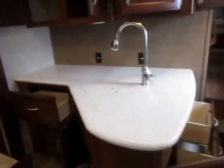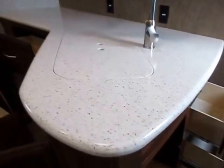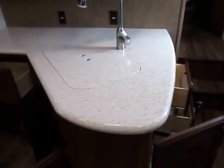Corian countertops, or pardon me, not Corian, pardon me, solid surface countertops. There's a difference. Corian's a brand name. Kind of like when people say Kleenex and they mean a facial tissue. There's lots of different ways to skin a cat.